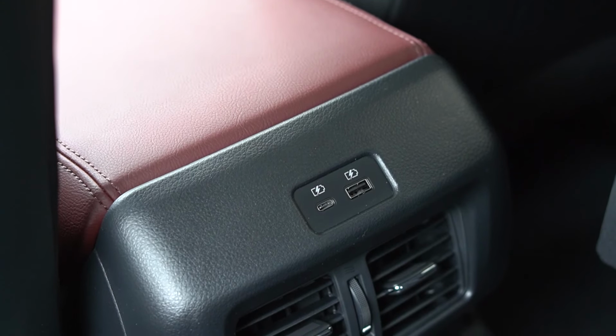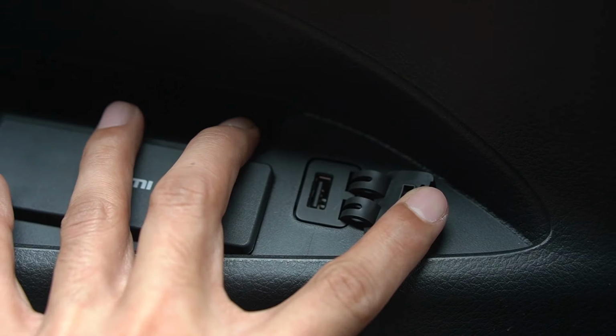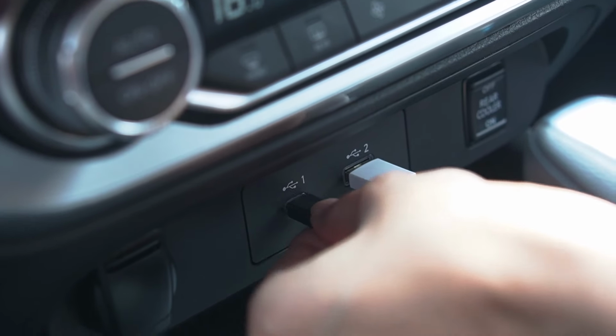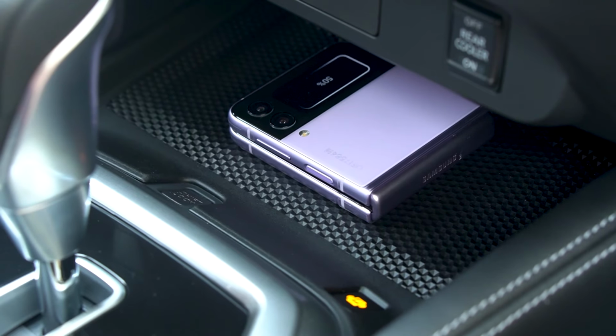And of course, long trips won't be complete without power sources for our devices. The new Terra comes with a total of 5 ports for charging for the front, second, and third rows. And the kicker? 2 of which are USB Type-C ports for faster charging. It even has this wireless charging now, which is super convenient. Just toss in your compatible phone in there, and that's it. No need to fumble with wires while you're driving.